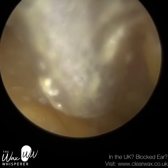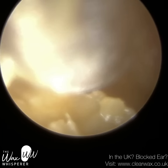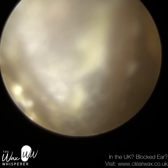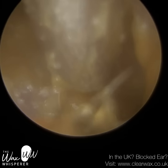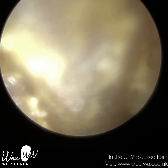But in this instance, we're able, especially on the outer third, mind you, probably on the inner two-thirds there's less swelling. Again, I'm just making these little brushstroke movements. We're just flicking away, trying to not make contact with the canal wall.